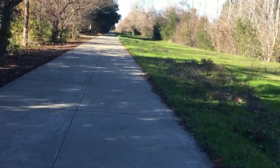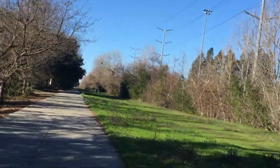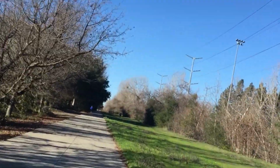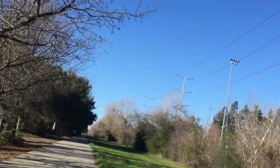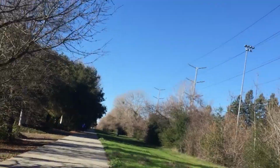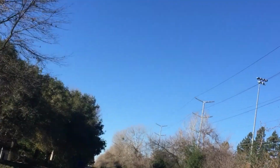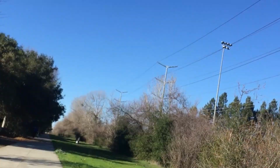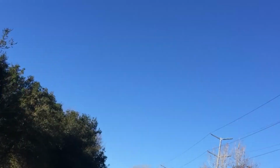Right, I'm on my first mile of the Iron Horse Trail, and it's pretty cold. It's not freezing, and I haven't warmed up yet. But I tell you, that's Under Armour stuff. I guess it keeps the heat in, but it sure doesn't seem to keep the cold out. Anyway, let's see what happens.